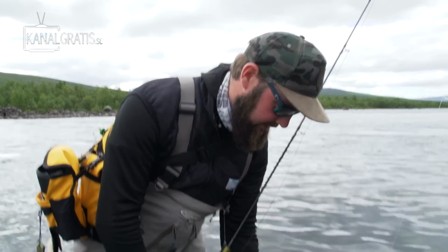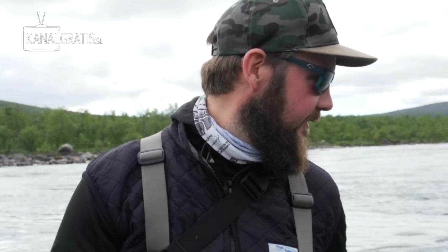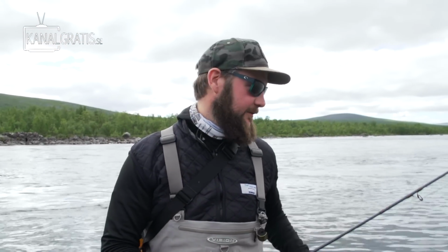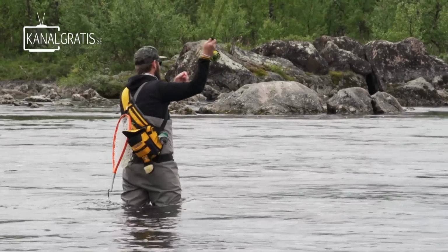So, folks, that's how they get big. They eat fish. They don't eat small mayflies. Of course they do, but probably a part of their diet is small bait fish and fry and stuff. Otherwise, I'm having a hard time believing they get that size.